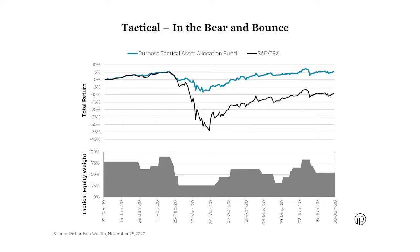But it worked the other way too. We actually started re-adding to equity and moving out of bonds at the end of March. The rules-based approach is a very strong diversification tool as well. The Purpose Tactical Asset Allocation Fund is part of the tactical balanced category, which is a basket of balanced funds that can really change their asset mix over time.